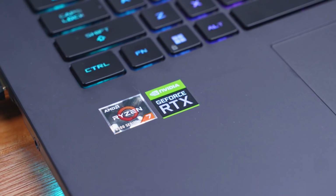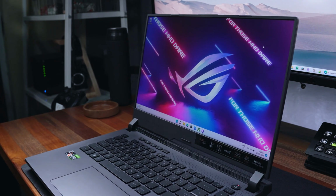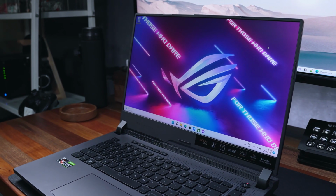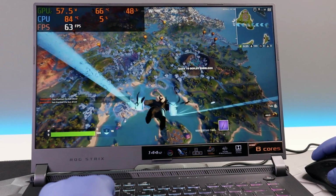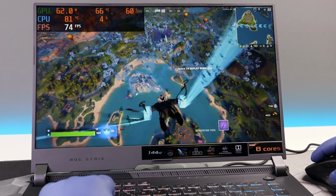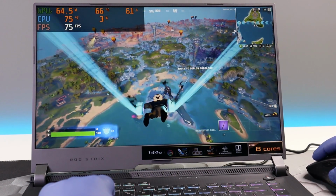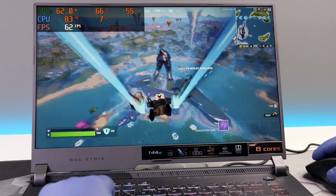This laptop also has a MUX switch that lets you switch the display from the integrated GPU to the dedicated GPU. This can give you a 20% boost in gaming performance at the cost of some battery life. We tested our games and got really good results for a laptop, like getting 103 FPS in God of War. Esports games were also very easy to play on this laptop.